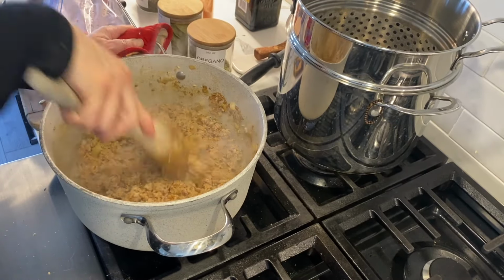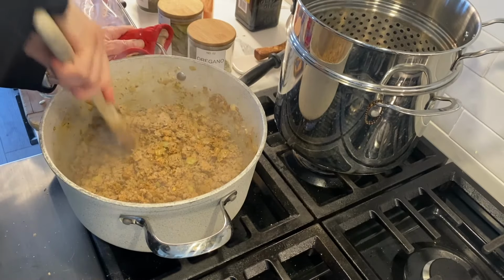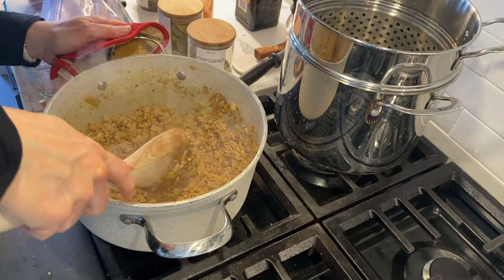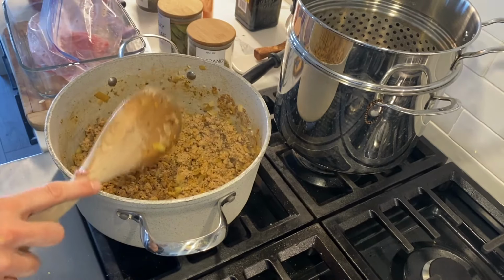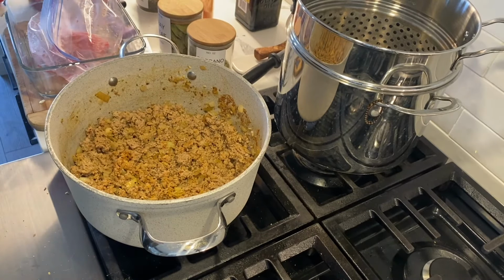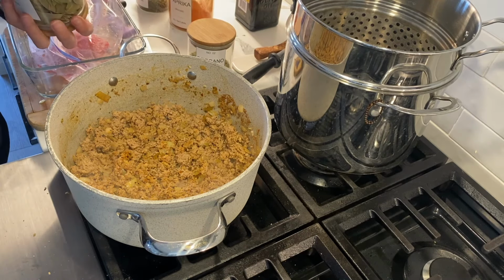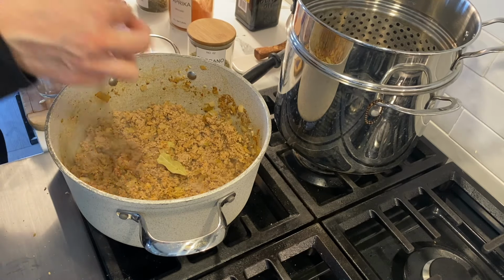And then I'm going to add my passata, which is just pressed tomatoes. So all it is is tomato juice. And once I add the sauce, or the pressed tomatoes, this is the time I add the bay leaf with it. And then I'm going to let that come to a boil, which doesn't take very long, and I simmer it for about half an hour to 40 minutes.